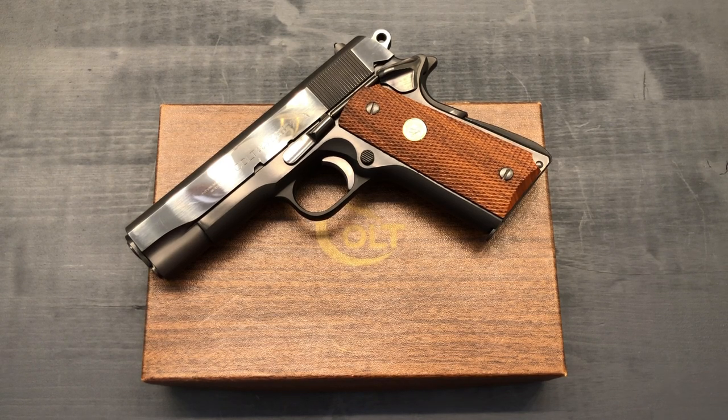Now what Colt did is they entered a modified version of the M1911 pistol, and this was chambered in 9mm, had an aluminum alloy frame, and a shorter 4.25-inch barrel. It also had a 9-round magazine. In that particular contest, my understanding is that the Army did not award the contest to any of the manufacturers that entered. So in 1950, Colt decided wisely to put this pistol into regular production.